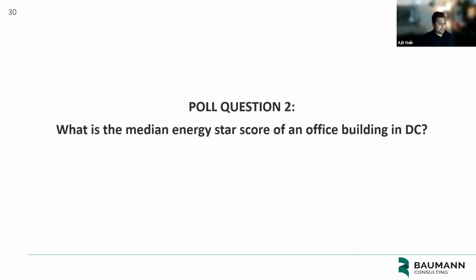Okay, so across the board here, we have everywhere from 41, which would be a little bit worse than the average of 50 nationwide, all the way to 71, which is pretty solid. The right answer, as Scott mentioned, is actually 71. So that means that office buildings in DC perform better than 71% of buildings nationwide. So the office building stock in DC is already pretty efficient.